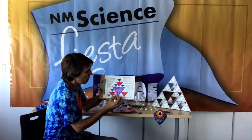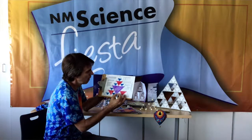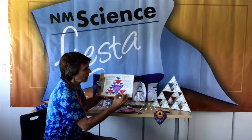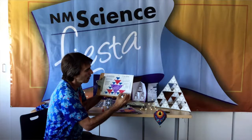And remember, always color in only the downward pointing ones. That's the number one most common mistake when we teach this Fractivity in schools. People start coloring in the upward facing ones, and then you can't go on. You can't continue because that's the area where you're going to be making the smaller versions.